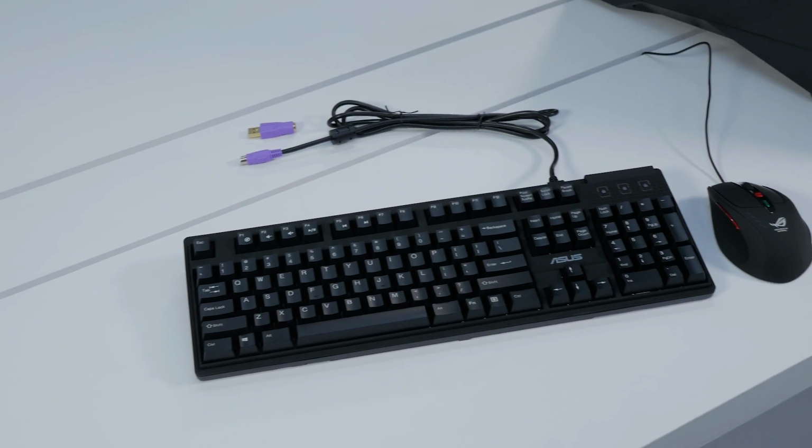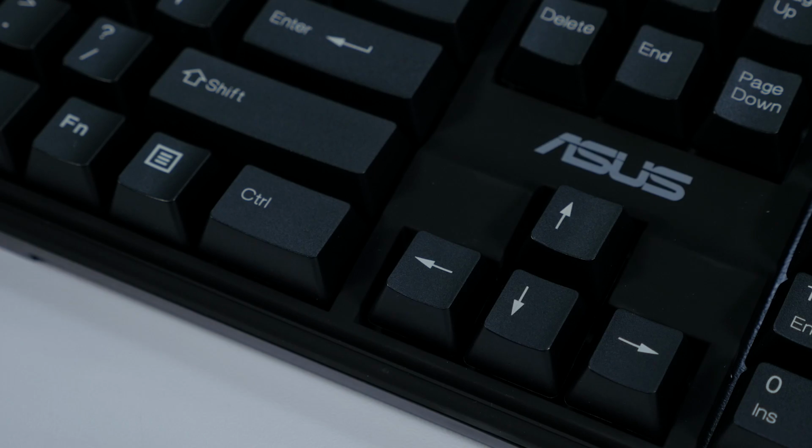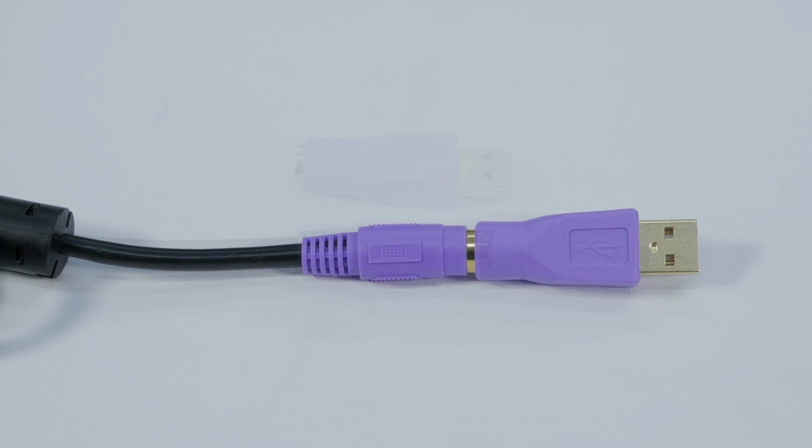And now you might be asking yourself, well, where am I going to get a PS2 gaming keyboard? Well, you're in luck because the GT51 comes with a keyboard and mouse. The keyboard is a mechanical gaming keyboard with the PS2 connection, so you'll be ready to go straight out of the box.